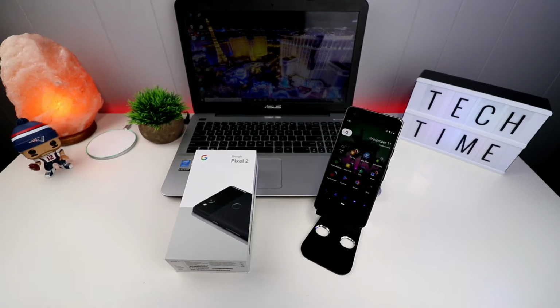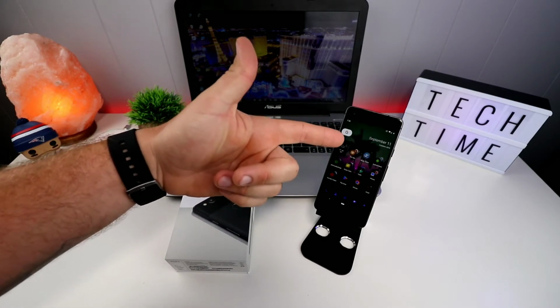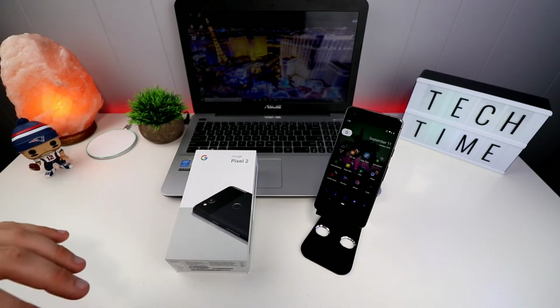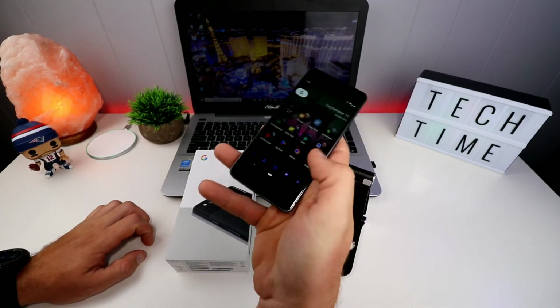Snapdragon 835 with 4 gigabytes of RAM is more than capable to take you into the next couple of years. It's definitely super fast, way faster than any of these new mid-range phones that you're going to get. And you can cop this at cheaper prices than most mid-range on the market right now. So it's definitely the option. And then you get the unbelievable camera. Let's get into the camera settings.